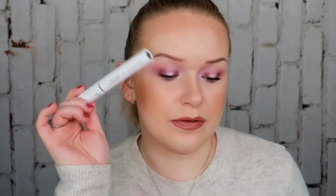Like, after a few hours I would have black eyes. Literally, I would have fallout. I would have smudges all around my eyes on the bottom and on the top, which is unfortunate because it makes my lashes look really long, but just the formula is terrible. ColourPop, don't hit me, I love you, but you need to make a waterproof version of that mascara, okay?